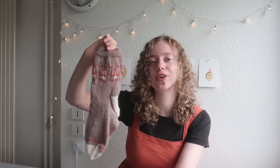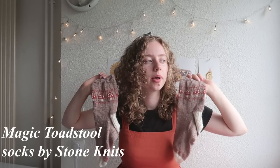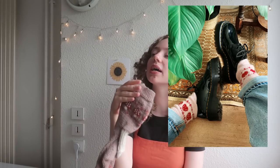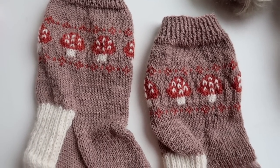And I finished these socks. They are the Magic Toadstool socks by Stone Knits by Charlotte. I like her patterns a lot. I have already made these socks once for myself, a while back, and I really like them. I thought they were so cute, so I decided to make them again for a friend's birthday, and I will send them to her by post.